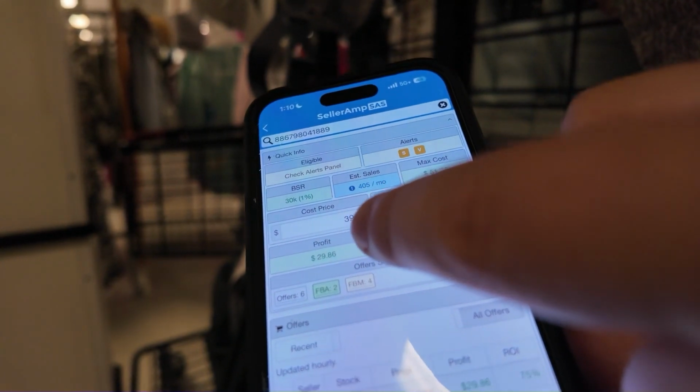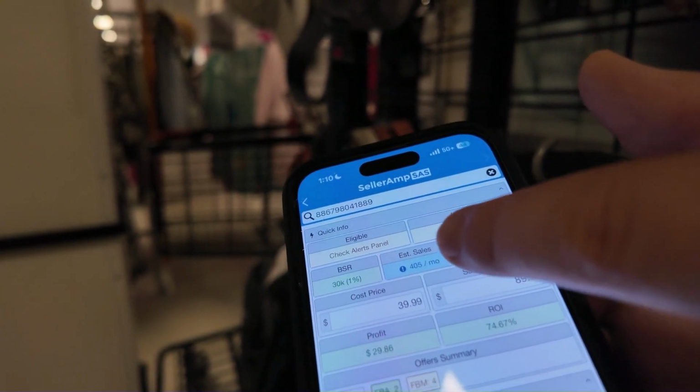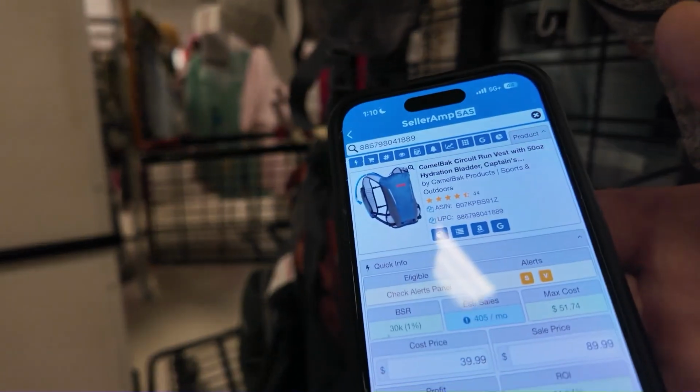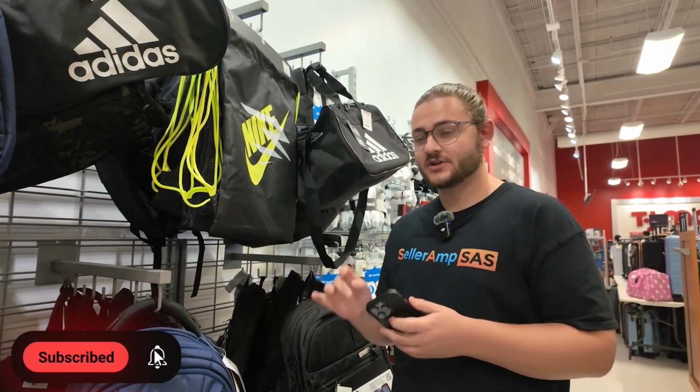And so when I plug all that in, I'm going to make about $30 profit selling this exact item. We can see it sells about 400 times a month, split between all the different colors and stuff. But this one right here is an awesome find, and we definitely will be picking more of these up at different stores.